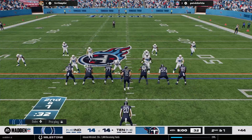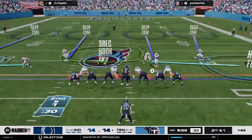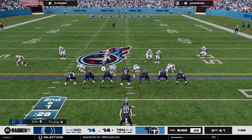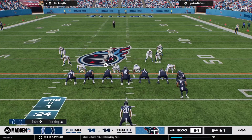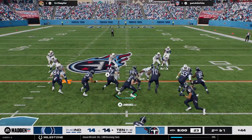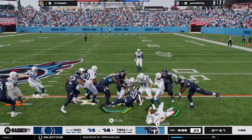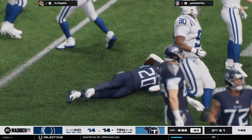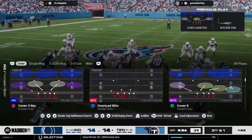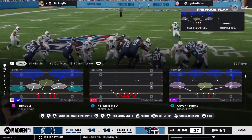Just need a yard here. 2nd and 1. Running right, it's Pollard. And he is met at the line of scrimmage, and he goes down right there. No gain on the play, and now they're faced with a 3rd and 1.